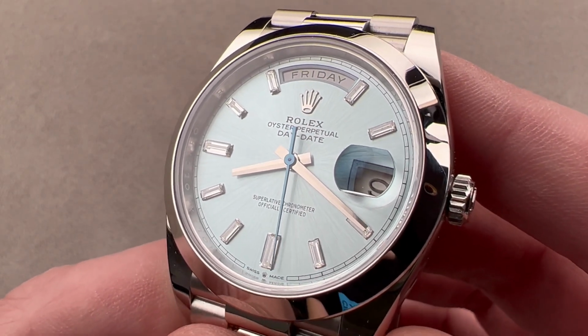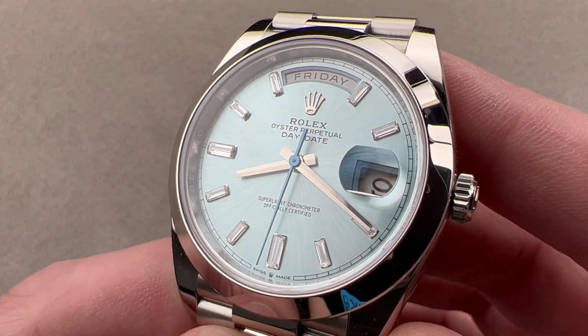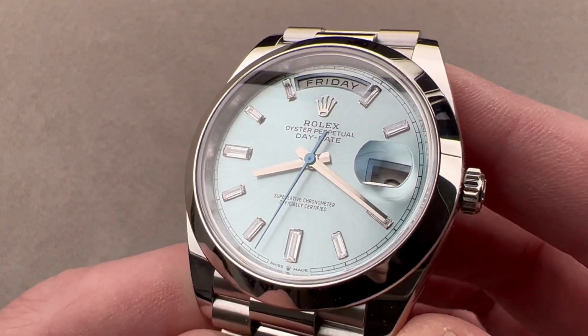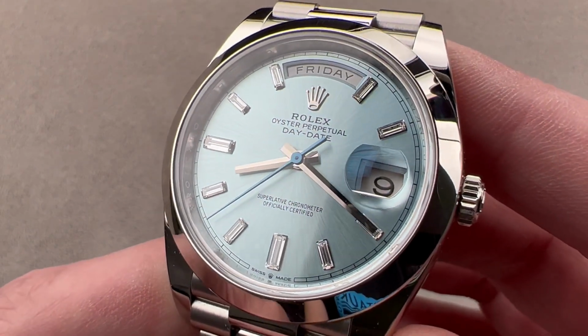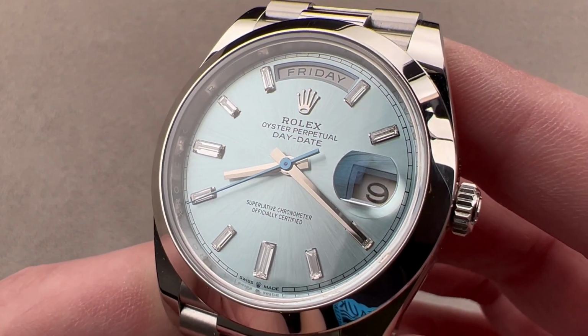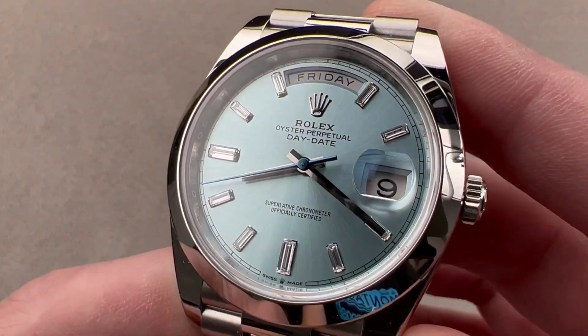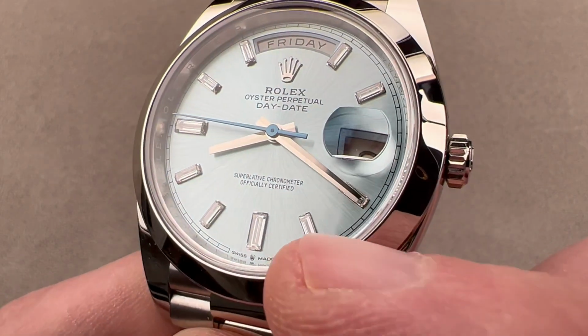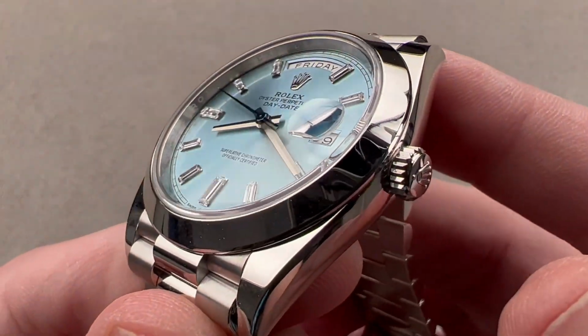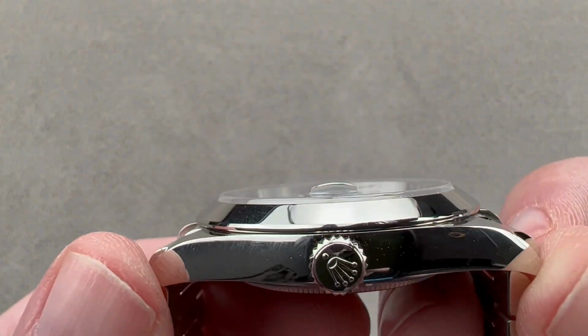This is the Rolex Oyster Perpetual Day-Date 40, a model that came out in 2015. It is the Platinum model 228206 with ice blue dial and diamond Baguette indices. All right, now you can see this one's actually post-2018 because it also includes little crown between Swiss and made. 40 millimeters in platinum. It is massive.